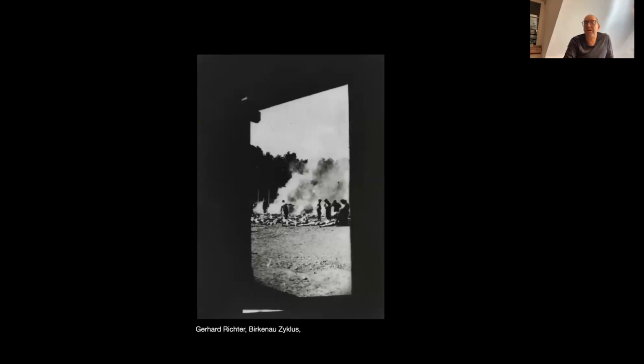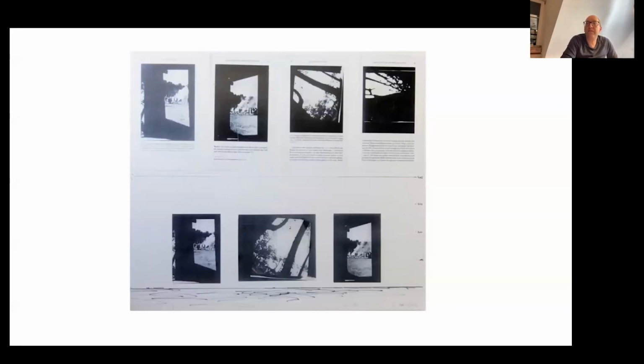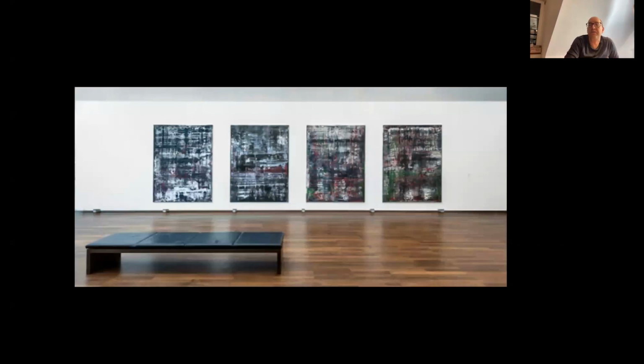For Gerhard Richter, he is always taking photos as his jumping off point for his pictures. So he did a Birkenau cycle, a cycle of pictures that start with pictures that were smuggled out of Birkenau. So this, of course, is also landscape photography and has photography as a starting point. And these kinds of paintings are different from a transcendent view of landscape. They always have a connection between history and humans and landscape.